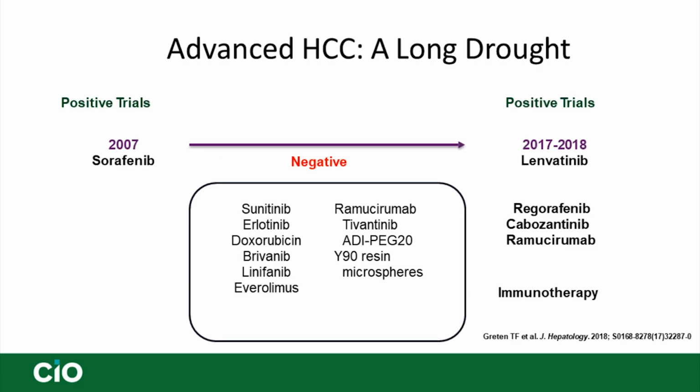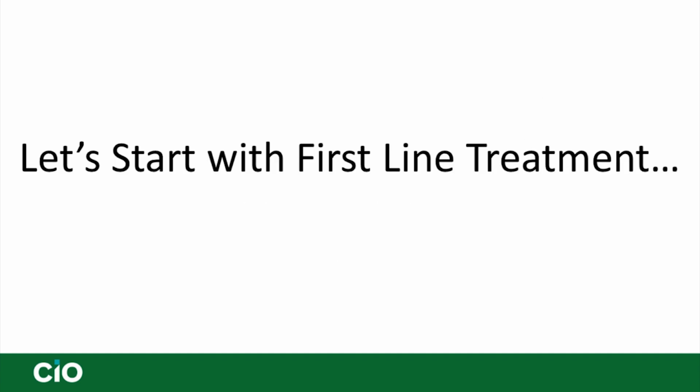In the treatment of advanced hepatocellular carcinoma, as you know, Sorafenib was approved back in 2007, when I was actually a fellow at that time. Since then, there have been many attempts to beat Sorafenib in phase 3 studies. Unfortunately, most were negative until recently, when positive data started to come out in 2017.